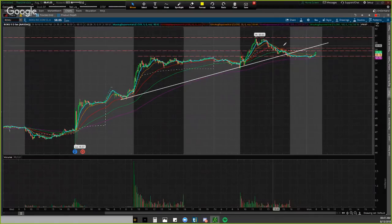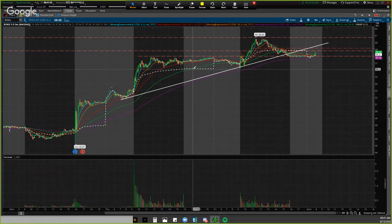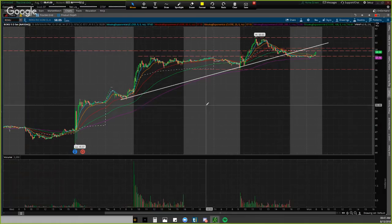But for right now, we'll be watching Roku. And for you guys, I would recommend to keep it on watch, because if we do successfully break down the $58 price point, we could see a good drop on it, possibly down to the $56 level. So good morning to everybody too as well.